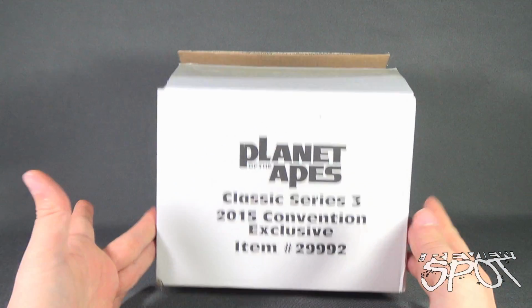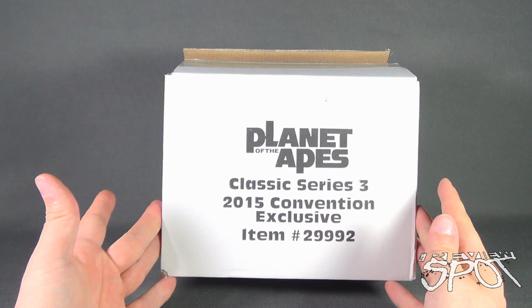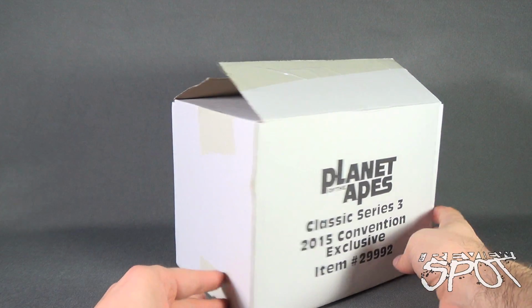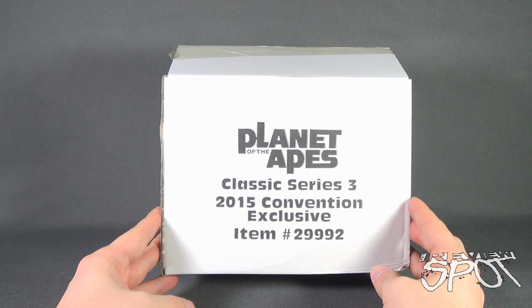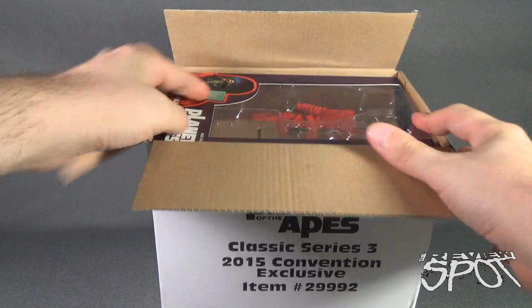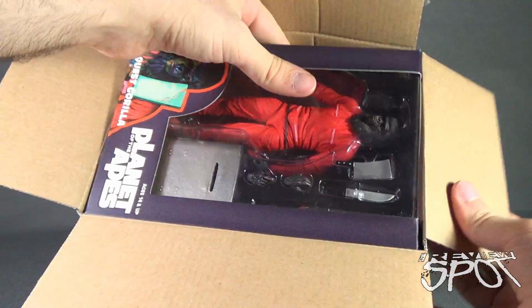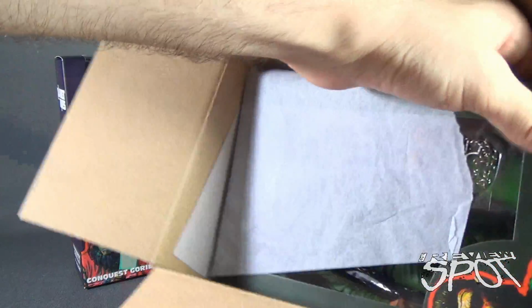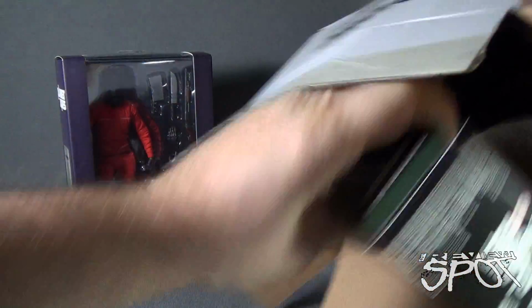The set comes inside a white mailer box, shows Planet of the Apes Classic Series on the front, and the same on the back, item 299992. If we open these up, Spot wanted to start the review with showing you the mailer box, but inside, open these all up and just dump the contents out. There we go.